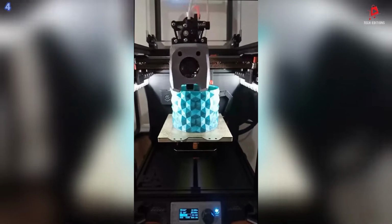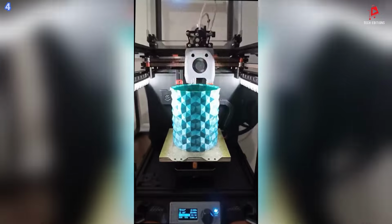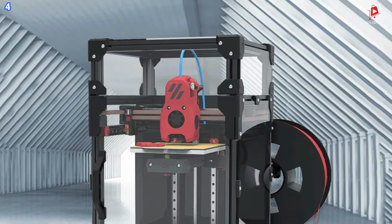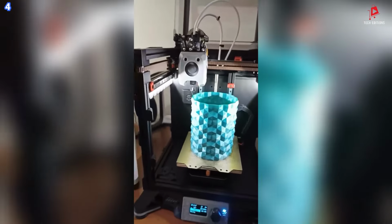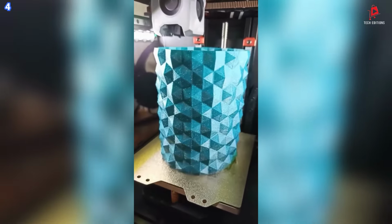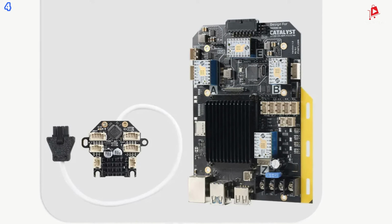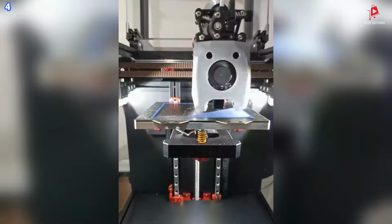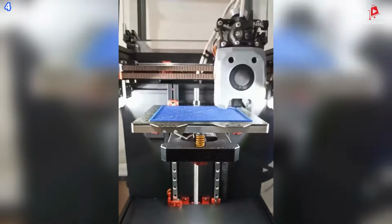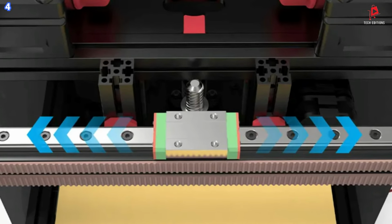One of the standout features of this machine is its fully enclosed box design, which ensures that it can handle high-temperature filaments such as ABS and polycarbonate with ease. The small and exquisite design features a custom profile frame with high-precision anodized finishing, making this printer both durable and visually appealing. The FYSETC R1 Pro has several key improvements that set it apart from other 3D printers.